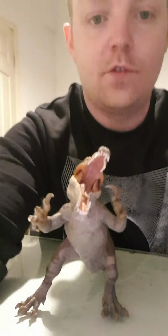I think it's just nice to have a visual. That's a really cool stance right there. So if I put that there, so that's Baryonyx.